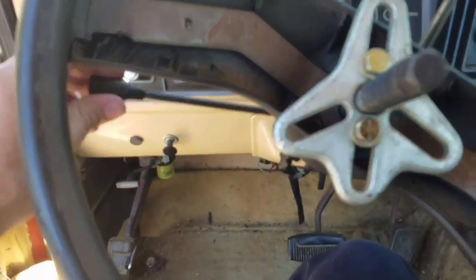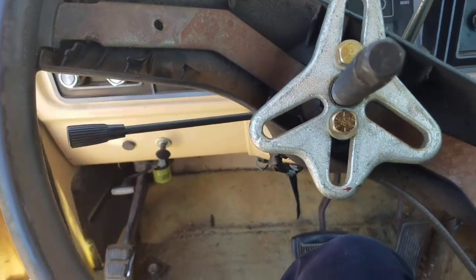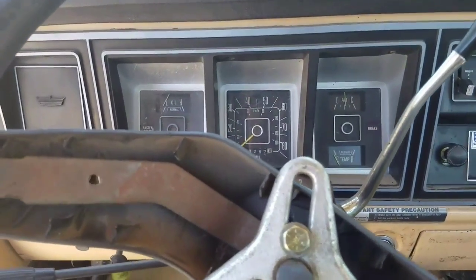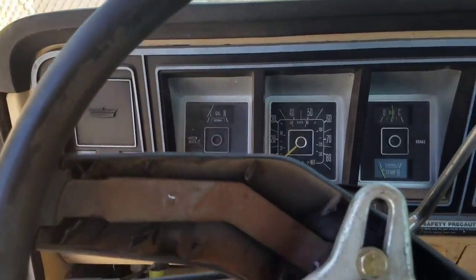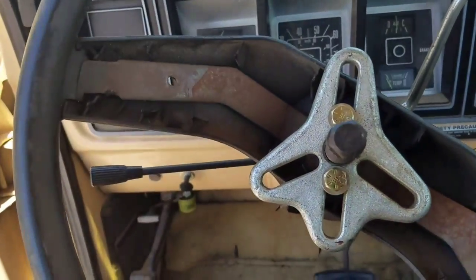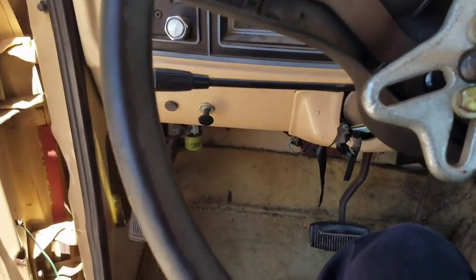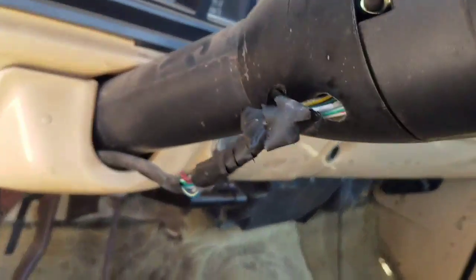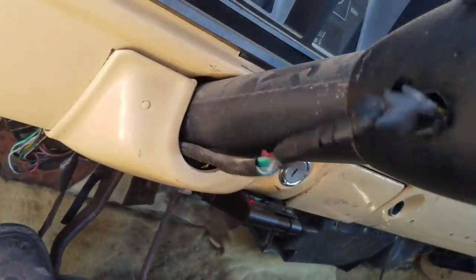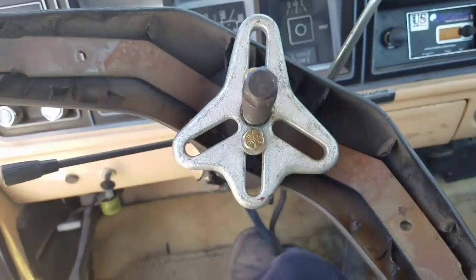Now, the turn signal switch sounds good, right? Everything sounds good. I think even the hazards still work. They sound like they work, but I'm not sure. Even the turn signal, I ain't got the key in it, but it makes noise. And I'll show you why it doesn't work. Instead of installing it the right way, somebody decided to drill a hole in the side of the column, the part that moves. So eventually it cut the wires.